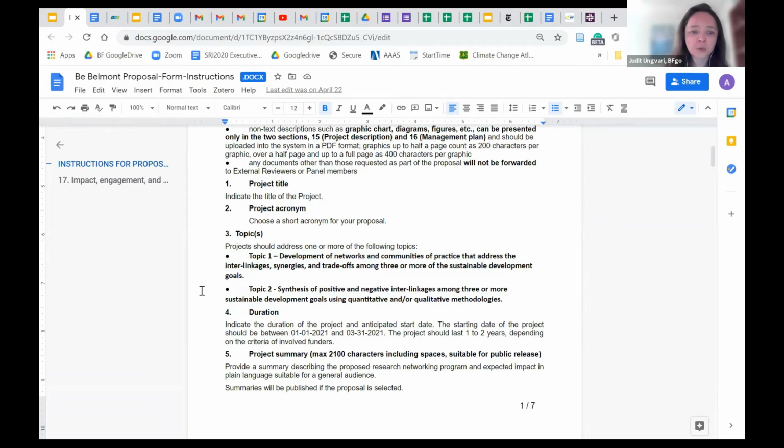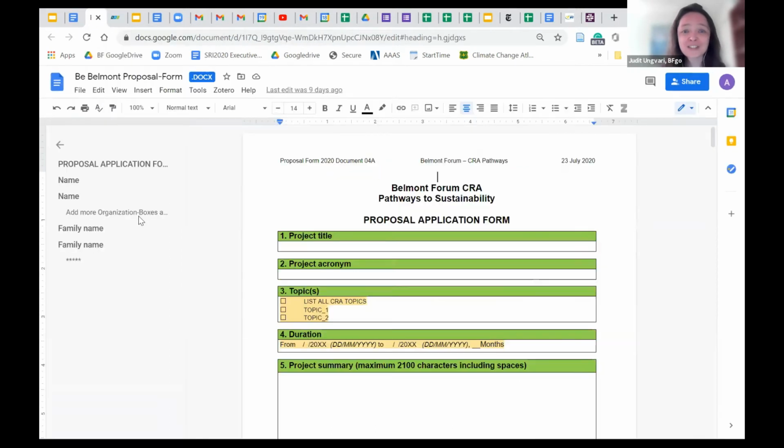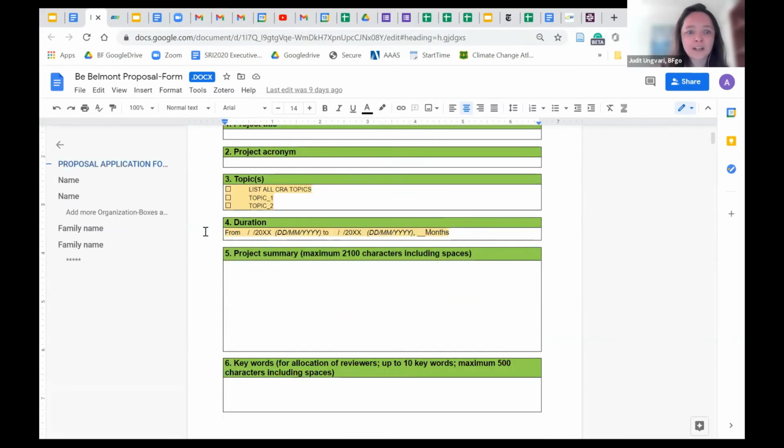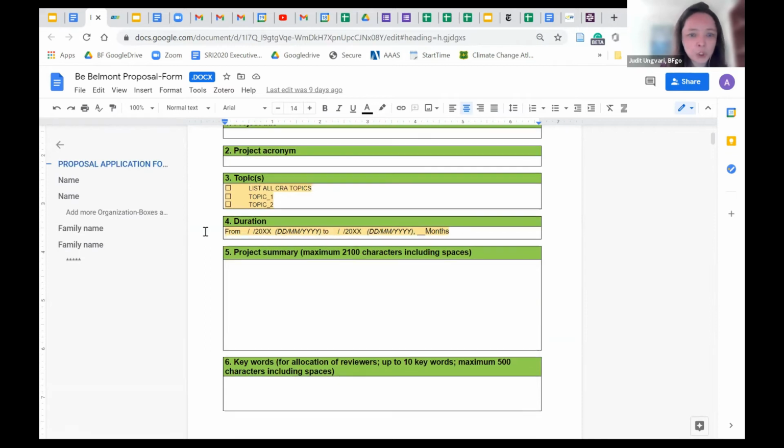So I don't want to go into too many details describing the instruction forms. It's there to guide you. Let's go to the actual application form itself. So this template, this Word document, actually includes all of the details that are in the online submission system. They are going to look familiar, and these templates are supposed to help you. So when you go and log in to the application system and start putting in the information, you already have it offline, prepared, ready to go. So again, you will put in project title, acronyms, pick your topics with simple check boxes, pick a project duration.